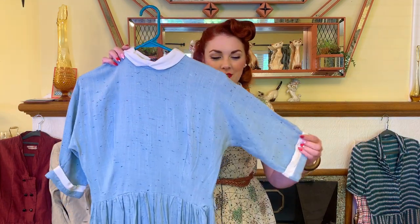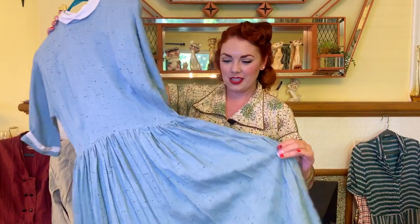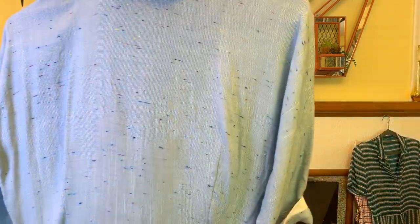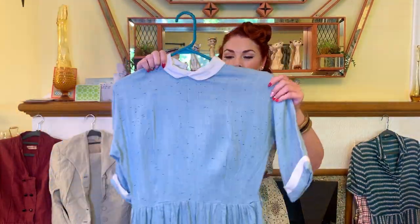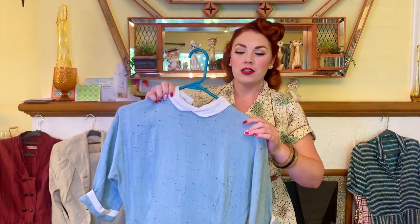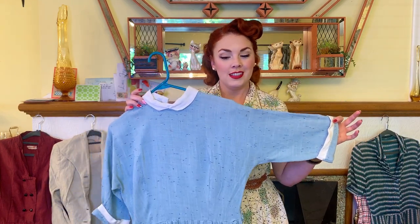Next up is this 50s dress. It's kind of like a bat wing, three-quarter sleeve, turquoise fabric, but it also has other colors shot through, kind of like little rainbow colors. Really a good 50s silhouette with a super gathered skirt. Very flowy. I'm excited. Totally gonna wear it this fall.